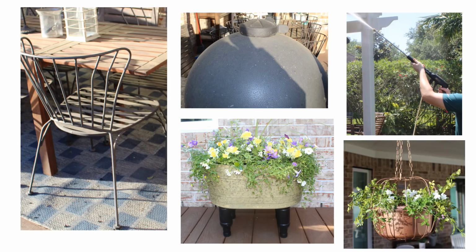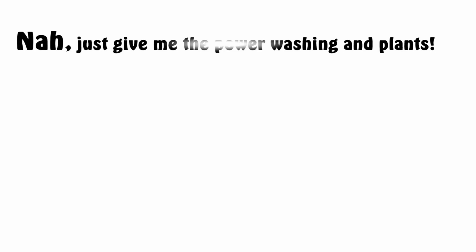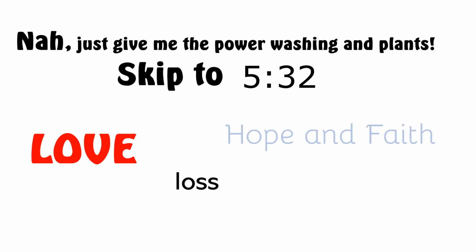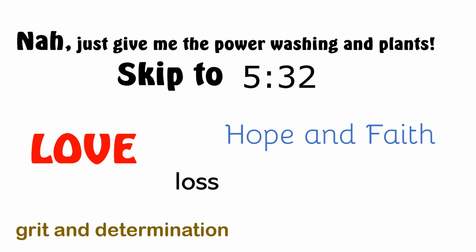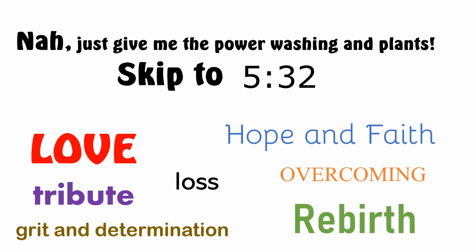However, in light of the current events, I thought it might be helpful to share the full story of this patio makeover. But if you're like, nah, just give me the power washing and the plants, you can skip to the timestamp posted here. But if you do want to hear the full story of this makeover, a story of love and loss, hope and faith, grit and determination, overcoming, tribute, and ultimately rebirth, keep watching.